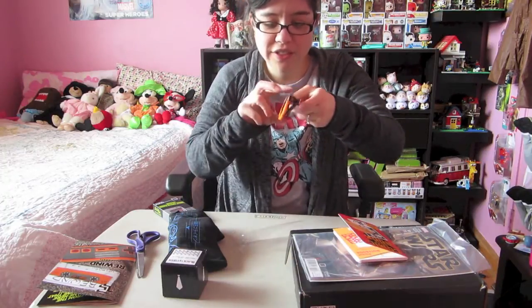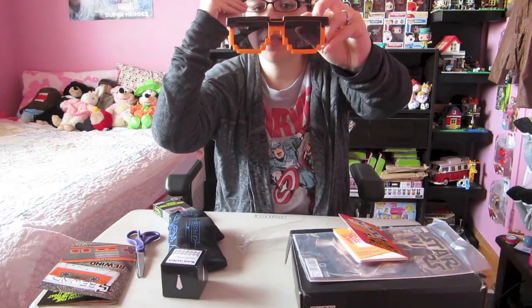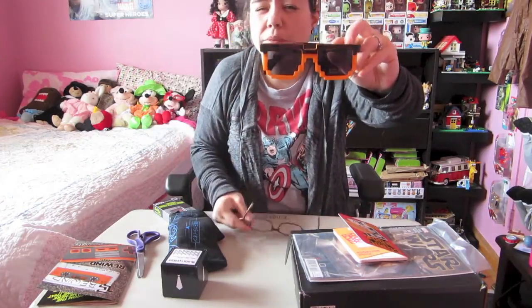sorry for that, some pixelated glasses. I think these are cool. Let me quickly take these off to show you what they look like. I'm a little blind without those, but oh wow, those are awesome, guys. I think these are cool. How do I look? What do you think? Let me know down in the comments below.